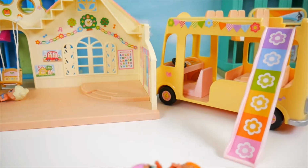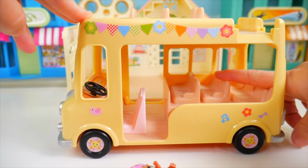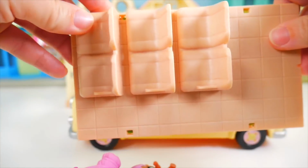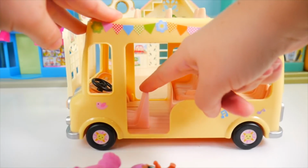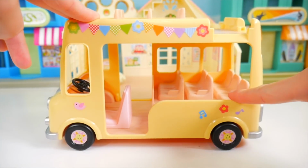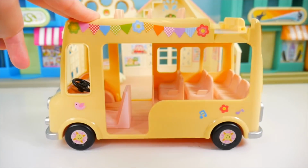Yay, nursery school. By the way, our bus has 8 seats on the bottom and 6 seats on the top. That's 14 seats, or 15 if you count the driver. If you said 14 or 15 in the comments, way to go. Say, I got it in the comments.